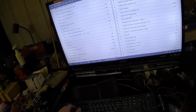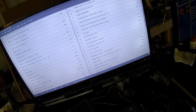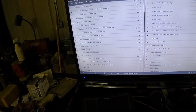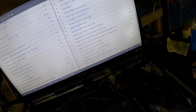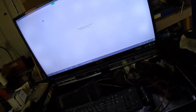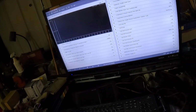Fuel rail, fuel pressure, fuel system, fuel tank. Where's the fuel tank pressure? What in the world did you give me here? I don't see the fuel tank pressure. Oh, come on, Snap-on. I'm in evap. What are you doing to me? It's got engine management, it looks like. Yeah, it's clearly engine management. I want evap. There you go. That's better. Fuel tank pressure. There it is.